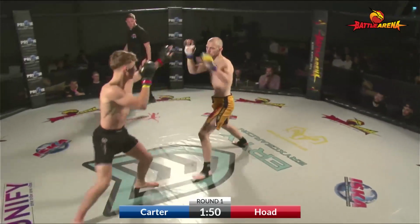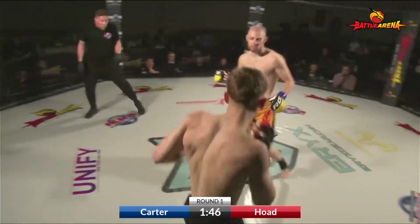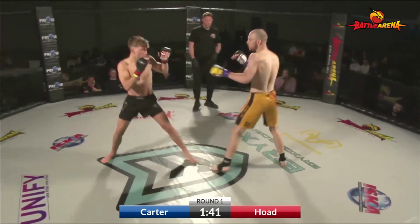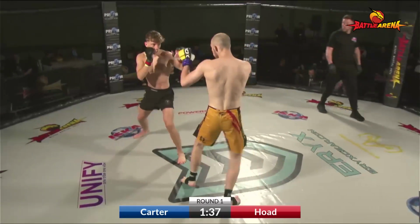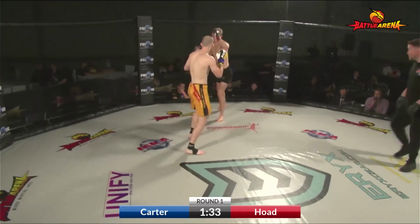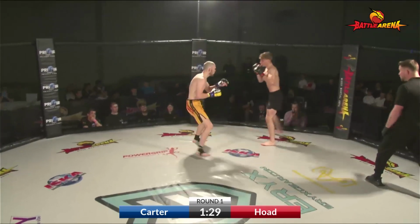I'm very impressed by the boxing of George Hood, though. Very composed, keeping that guard tight, moving, little feints, head movement, rolls, constantly looking for angles. We are looking at two very, very good amateur fighters. Exchanging leg kicks. The leg of George Hood already seriously reddened. Well, going high with the front leg kick.